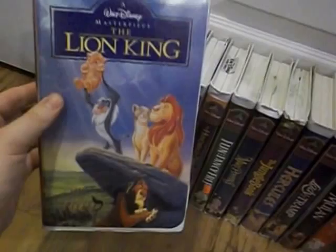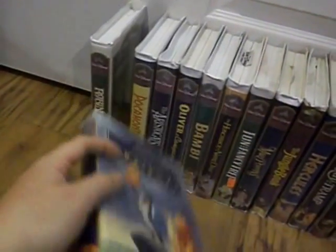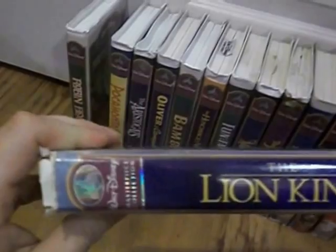Next up, we have the Lion King. This is the 1995 release of the film. And this is another pretty good movie. I remember seeing it in theaters back in 1994. According to Los Angeles Times, it's the greatest wonder of all, and the Daily News says it's no less than perfection and stunning.